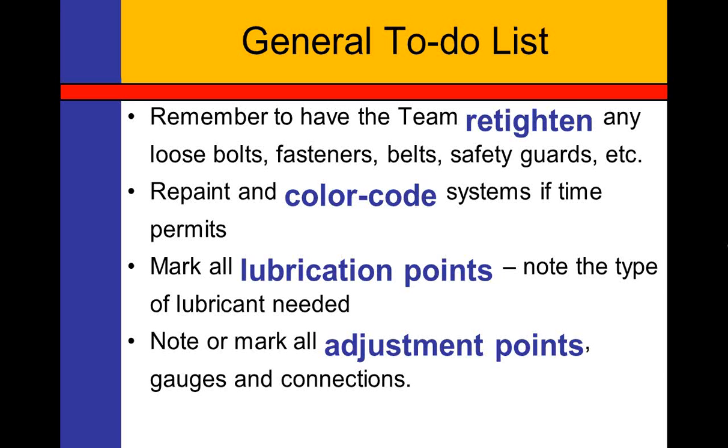You might want to consider doing things like repainting equipment or color coding systems if the time permits. Mark all the lubrication points or any of the preventive maintenance points, and of course make notes of what type of lubrication is needed. One of the best ways to mark these things is to use color coding. We used arrows and dots, very visual ways so that the operators knew what autonomous maintenance they were supposed to do and where it was on the equipment, and what preventive maintenance the maintenance folks might be able to do and where it was. And once again, note or mark any of the adjustment points, including the gauges and different connections.